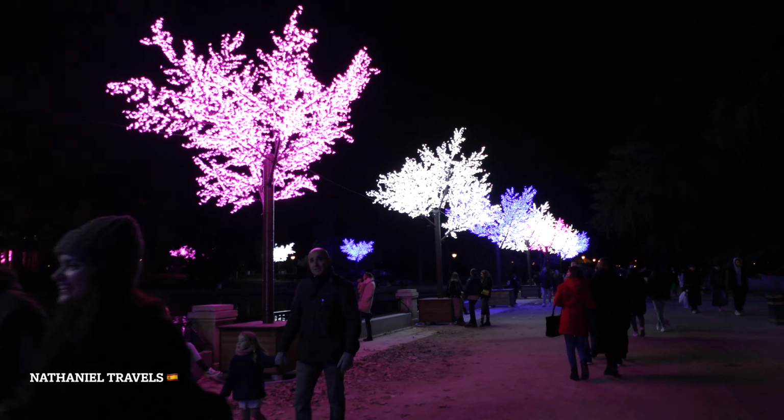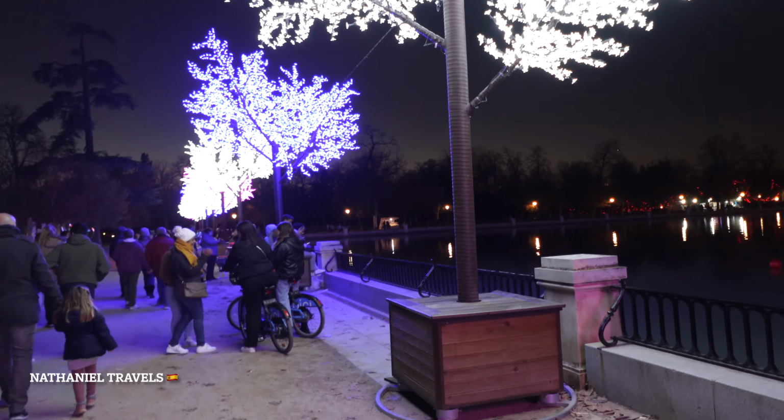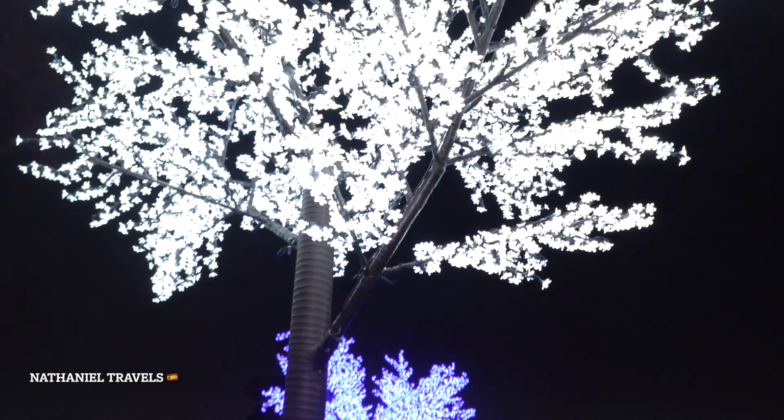Okay, so that's it guys. This is Retiro Park here in Madrid, Spain. So this is the Christmas lights, the trees.